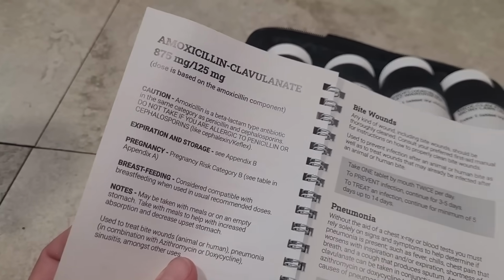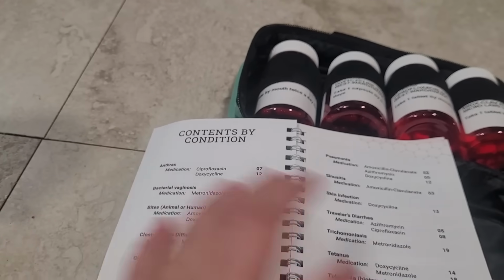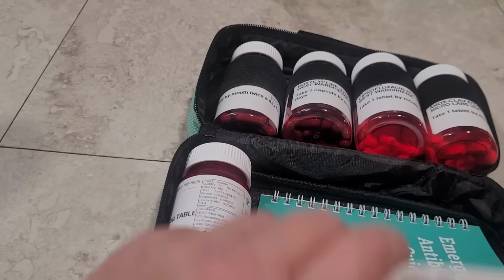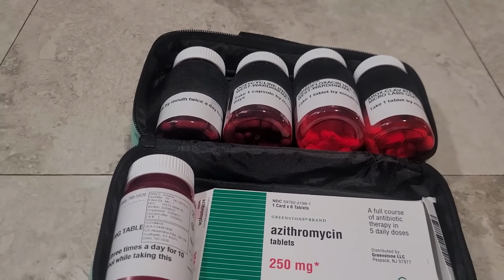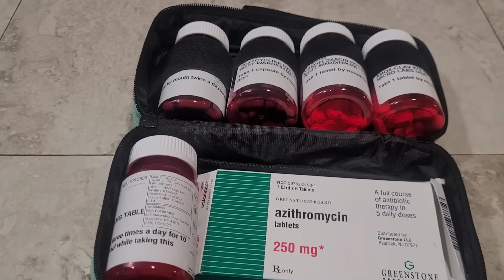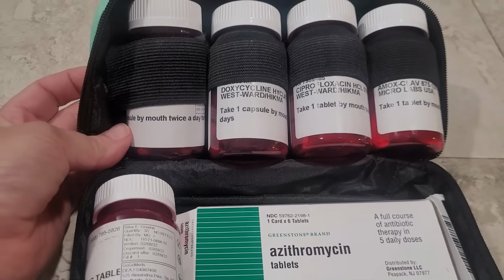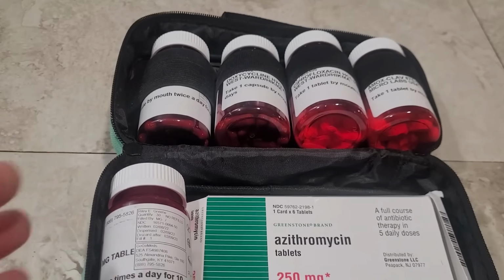But there's also times when you might be able to reach your doctor by phone or by telemedicine or something like that, but you just don't have access to the medications. And then they can tell you what to take and you have what you need to take. This could be cases like traveling or adventuring, really bad storms and things like that when you can't get out and emergency services are not coming out. There's lots of situations where you might be able to get guidance from your doctor, but you wouldn't be able to get the actual medications.